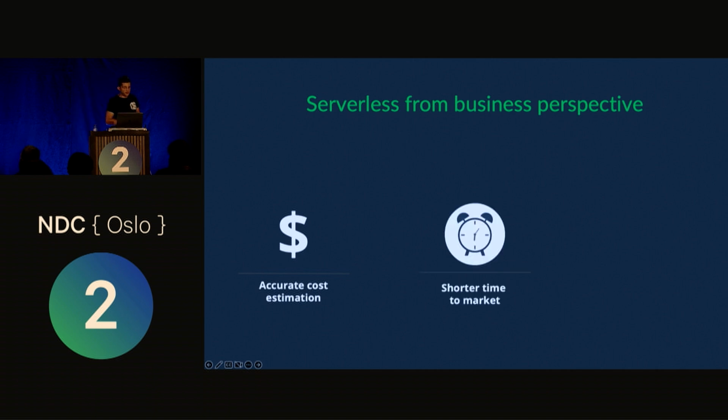The second point is shorter time to market, because with everything I have talked about, you didn't see that we need to figure out how the scaling model works. We didn't need to figure out where we run that. We didn't figure out how big or what kind of MQTT broker we need. Everything of that has already been taken care of. So you can focus on what matters, on the business logic, on what you want to do with your data, which means you can release faster.